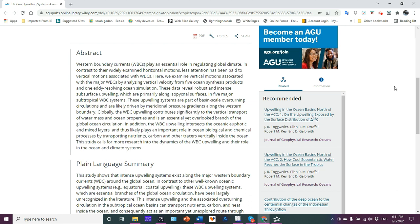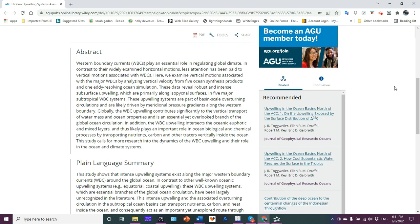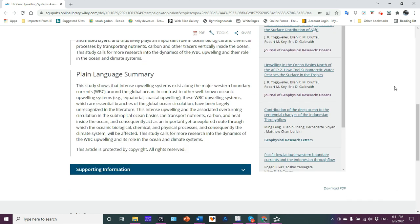In addition, the western boundary current upwelling intersects the oceanic euphotic and mixed layers, and thus likely plays an important role in ocean biological and chemical processes by transporting nutrients, carbon, and other tracers vertically inside the ocean. This study calls for more research into the dynamics of the WBC upwelling and their role in ocean climate systems. Now let's look at the plain language summary.